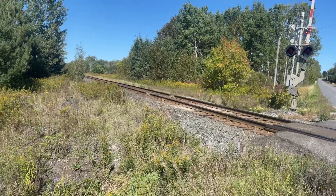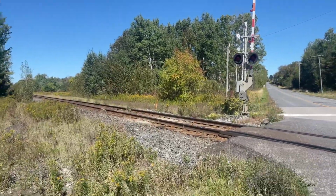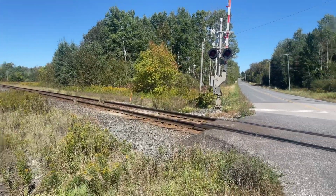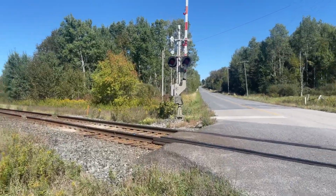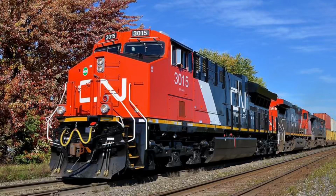Today's 106 was led by something really special. They are both GEVOs. However, one of them, which was leading, had something special on it, and that is a veterans unit that used to be a regular GEVO locomotive, until it was repainted last October.